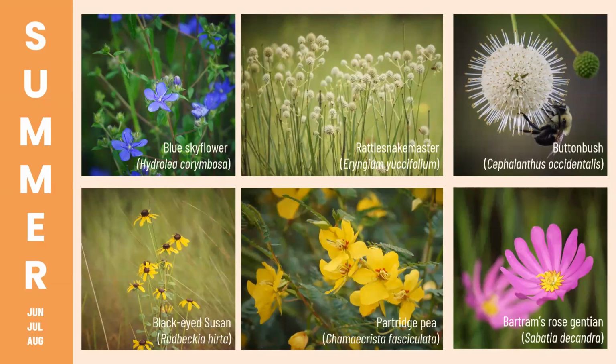The buttonbush, of course, the Cephalanthus occidentalis, great for pollinators. This is one that's going to be kind of in a wet, ditchy area. And then, going drier, sites are going to have the black-eyed Susan and the partridge pea. And then again, another wet ditch plant is going to be your Bartram's rose gentian, which the power line at Cary State Forest typically has a just fantastic bloom of. The ditches are just radiating bright pink.